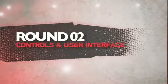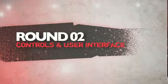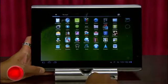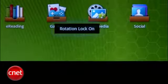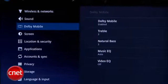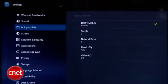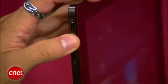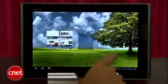Next round is controls and user interface. Both tablets are running honeycomb, so the look and feel is very similar. The Acer Iconia tab brings a physical rotation lock switch, so you don't have to go into the software settings. Plus, including Dolby Mobile to tweak the audio settings is a nice addition. Now, the Transformer has no lock switch, but it has a volume rocker placed on the side, which is perfect for a tablet primarily used in landscape mode.